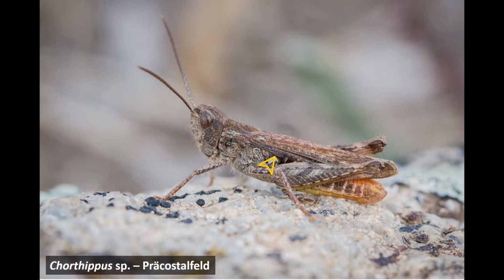So the costa is the first vein, the outer vein of the wing, and before that you have in Chorthippus a little curved field. This is the so-called precostal field, and when you see that, like in our fauna, you can be sure that you have the genus Chorthippus.